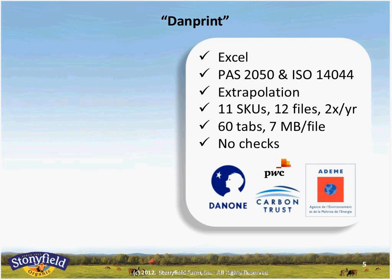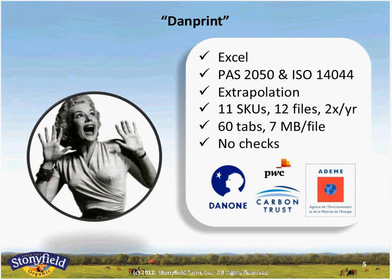So it's a good estimation. It's a very detailed estimation. Unfortunately, it can be very onerous, and I put the screen moment here because I would be lying if I said that this was an easy process.